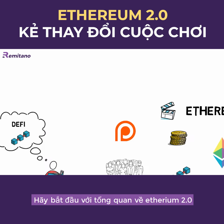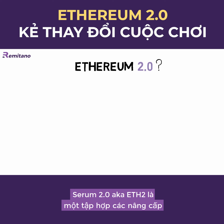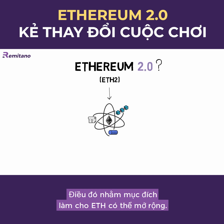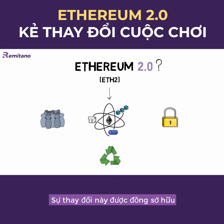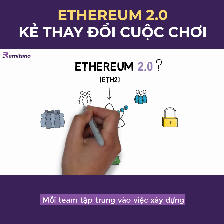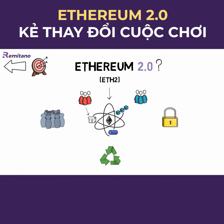Let's start with an overview of what Ethereum 2.0 is and why it's even needed in the first place. Ethereum 2.0, aka ETH2, is a set of interconnected upgrades to the Ethereum network that aims at making Ethereum more scalable, more secure, and more sustainable. These changes are worked on by multiple different teams in the Ethereum ecosystem, each team focusing on building a specific part of the whole upgrade. Now, let's quickly go through all of the main goals of ETH2.